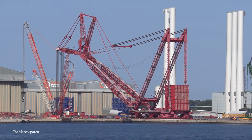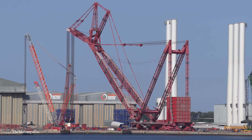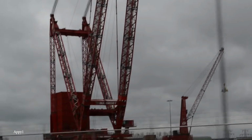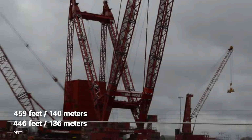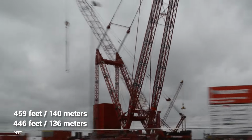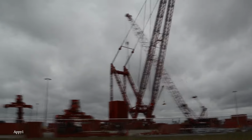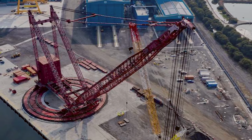This crane has such a heavy maximum capacity that it has to be anchored down by 35 shipping containers that are all full of sand. The sand-filled shipping containers act as a counterweight so the crane is stabilized and won't tip when it's lifting. The maximum lift height is 459 feet with a radius of 446 feet. The crane was recently upgraded and now allows the crane to lift a 2,000-ton structure in one piece. Previously, it had to do it in multiple sections.